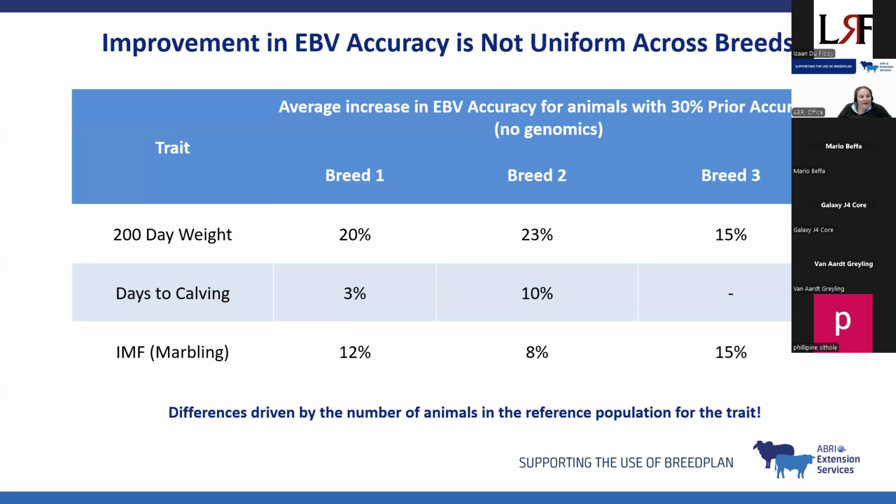And we also then went and had a look at EBV accuracy across different breeds. In this case, there are 3 traits here that got looked at. We've got 3 different breeds, and it was the average increase in EBV accuracy once we added genomics for animals that had a starting EBV accuracy of 30%. So you can see for 200-day weight, breed 1, breed 2, and breed 3, the amount on average that a 30% prior accuracy would rise by varied from 15 to 23%.